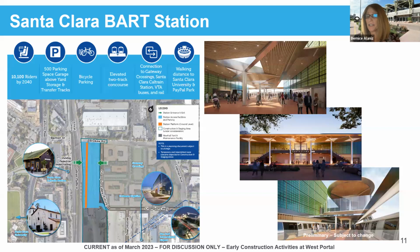Santa Clara Station is the one station that is what we call at grade. So you board the trains at street level. For this particular station, there is a rail yard and maintenance facility that will be part of the overall station area. It is also our end of the line station. It is the end of the extension.